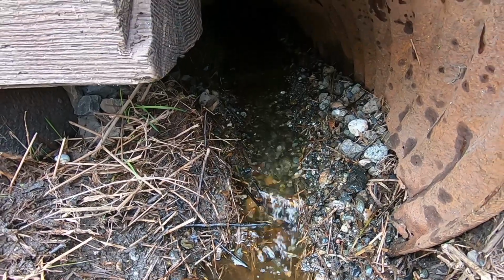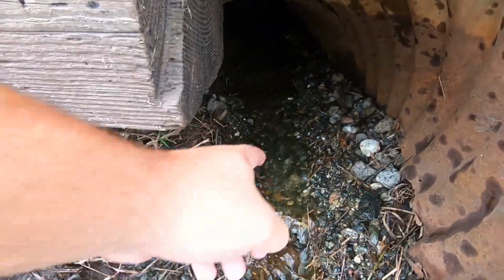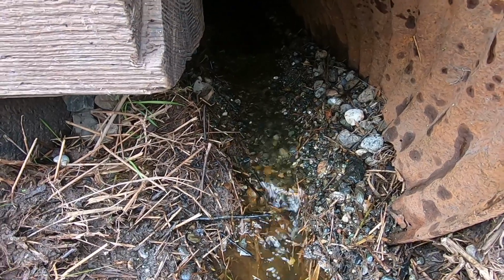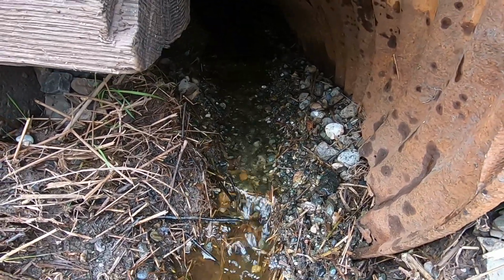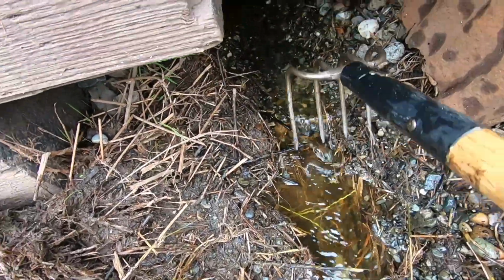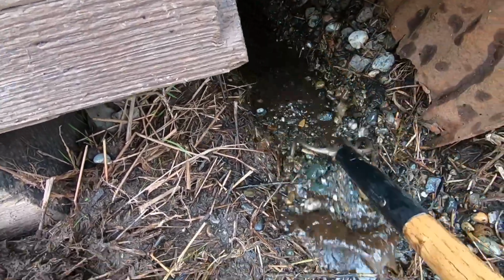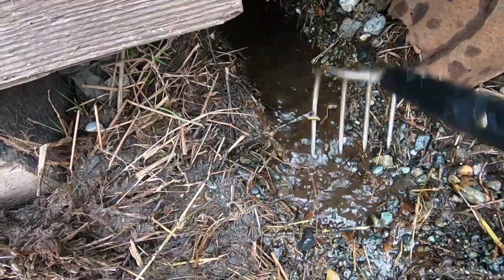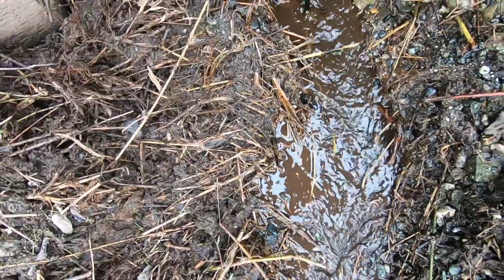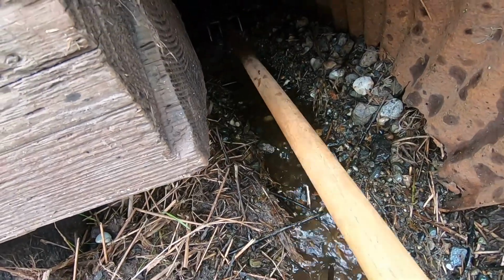But that thing's deep and there's a lot of rocks. So I think I'll do one more pass through here. Several passes through here and just keep allowing it to go. So, okay, it's a good one. Try to get it a little deeper in there.